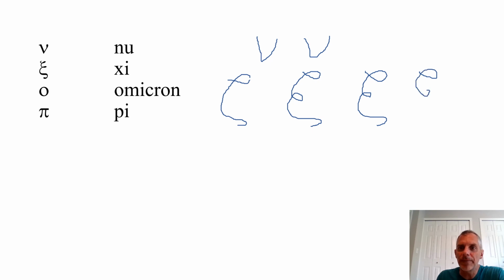So you should be by now proficient in writing zeta. And now we have xi with the little loop in there. Omicron, very easy. It just looks like an O. And then pi. Pi, we have a table with two legs. Pi. The table is a little bit of a curvy table. Usually not a flat horizontal surface, put a little curve in it, and there's pi.